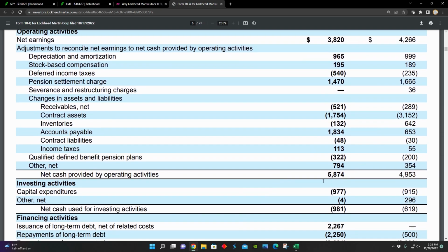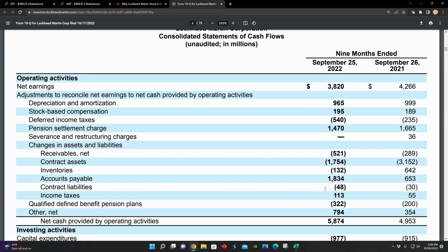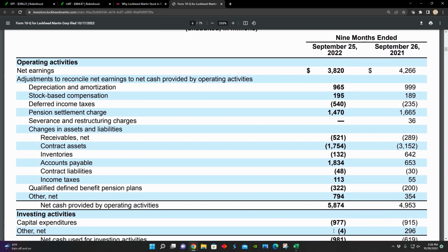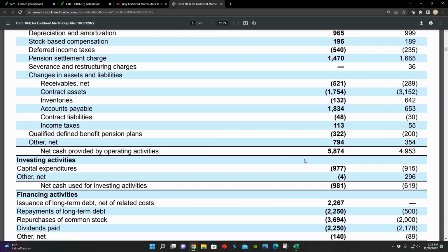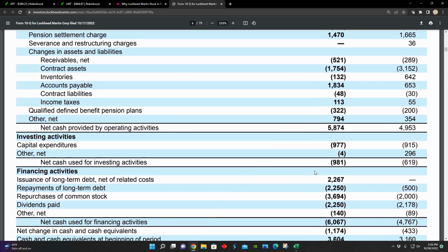And of this $5.8 billion, I know it doesn't say it here because they're not reporting it, but they reported in another area of their reports that the operating cash flows for the third quarter of 2022 came out to be about $3.1 billion, which is up from $1.9 billion in the third quarter of 2021. So of this $5.8 billion, about $3.1 billion of it came from the third quarter. And then their free cash flow for the third quarter, the $3.1 billion minus the amount of capital expenditures that they incurred in the third quarter, came out to be about $2.7 billion, up from $1.6 billion in the previous year.